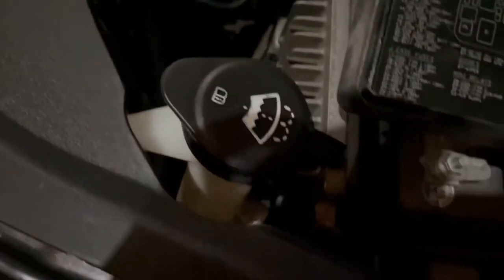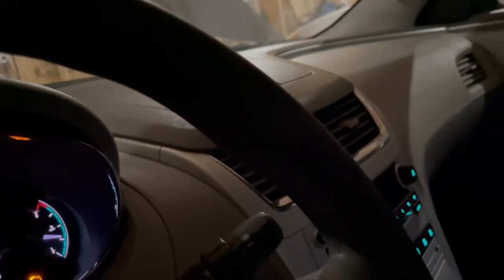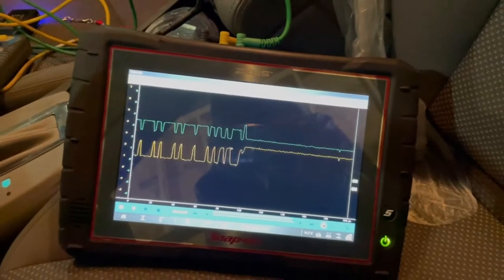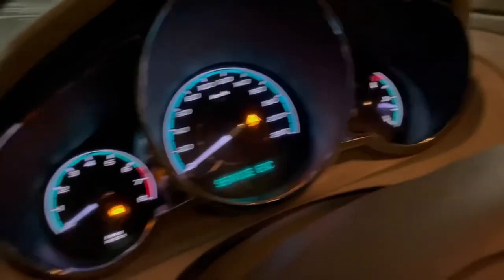Let's take this off. Quick check. No. Oh, gauge is up. But our communication, let me bring this closer. Still not. We still have the issue, I believe, because that CAN doesn't look really right. So let's put that back on.